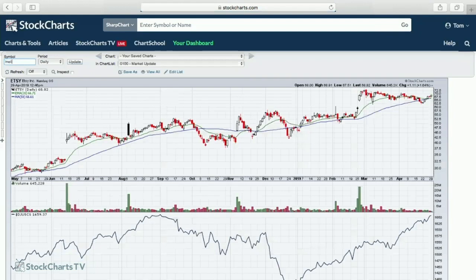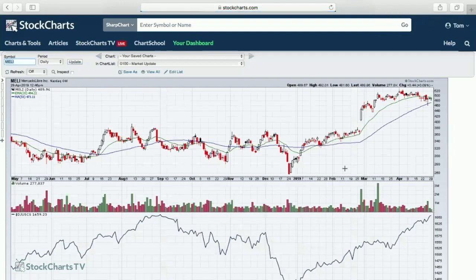All right, Melly. This is one I like a lot too. Mercado Libre. Here's another one. Big breakout. Look at this sideways consolidation. If I could add another thing that I like, it's sideways consolidation, a basing pattern before you get this push to the upside. Because I think at this point, you've had a lot of folks selling.